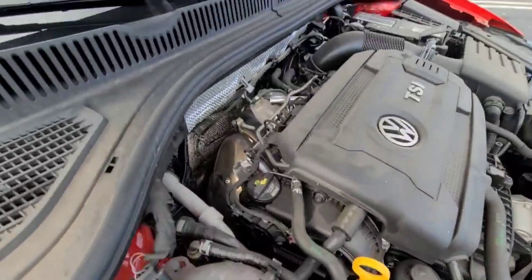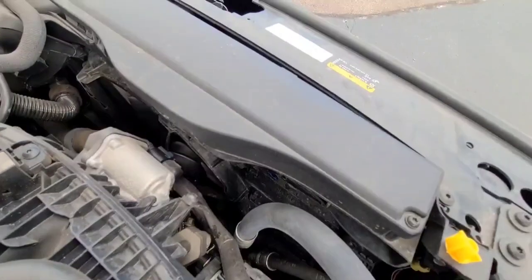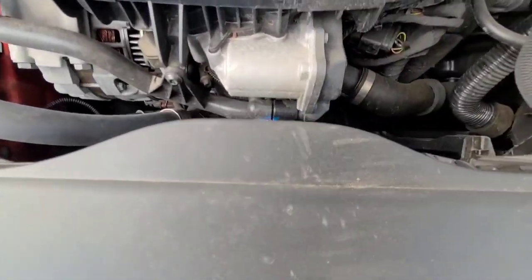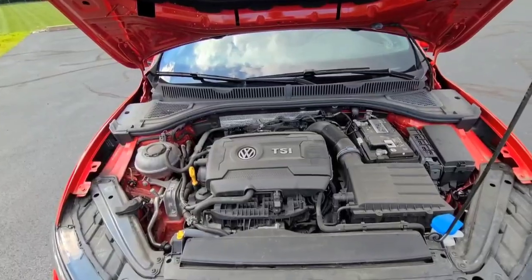But turbo's in the back. I mean, there's a good amount of space back there. A single fan to cool on this engine. I think they may need dual fans. That may help better with cooling. But yeah, that's all in there.